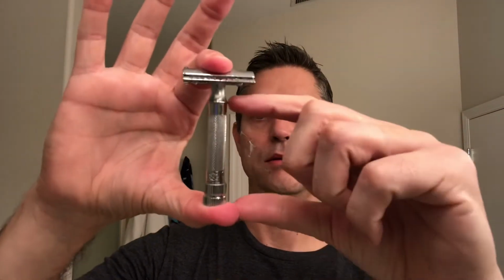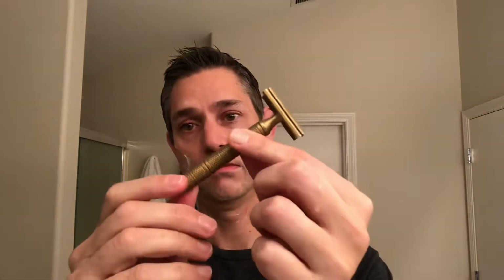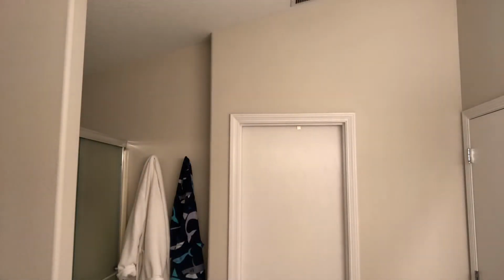So that would be my big knock on the razor. And if you look at the Merkur, it's a shorter handle, but you've got knurling all the way down. And the same thing with the Carve, the knurling goes all the way down. I'm partial to my Carve, so I might be biased, but it's really cool knurling. All right, let's get the final pass and get done.